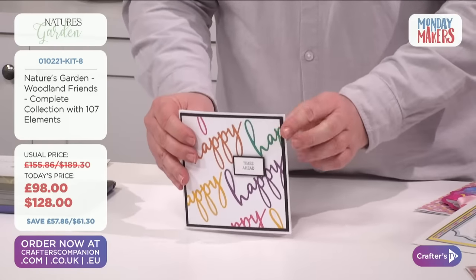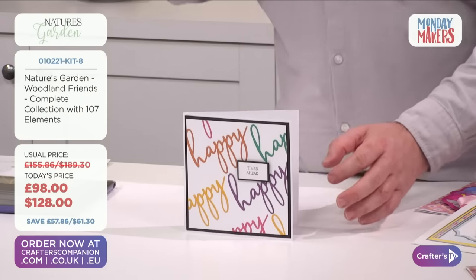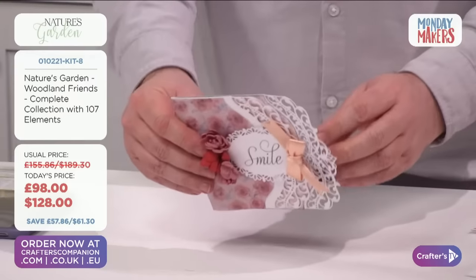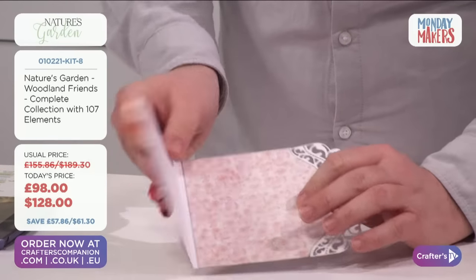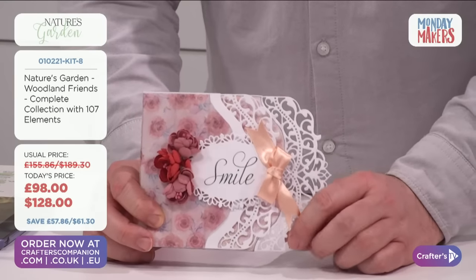This one we've got here is Happy. This is also Debbie's. This might have sneaked in from a craft pot, but we won't tell anyone about that. So you've got that one there. This one here, no name on this one. So if this one wins, Smile is what that one is called.